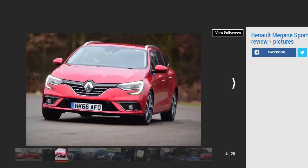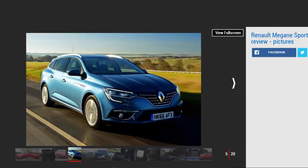As with the hatch, Dynamic and Dynamic S models with the 1.5 DCI diesel are the pick of the bunch. Our choice: Renault Megane Sport Tourer Dynamic NAV 1.5 DCI 110.